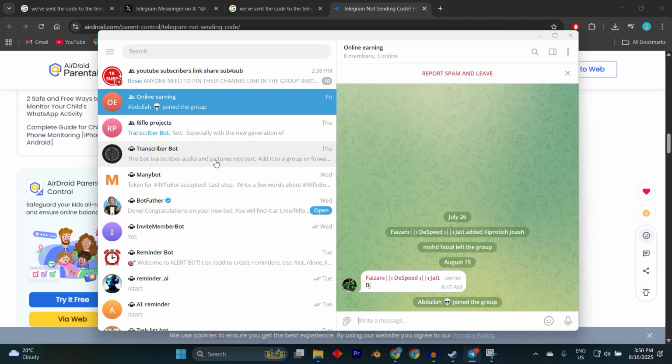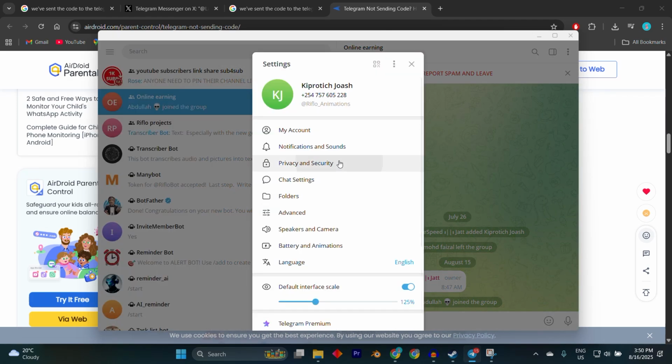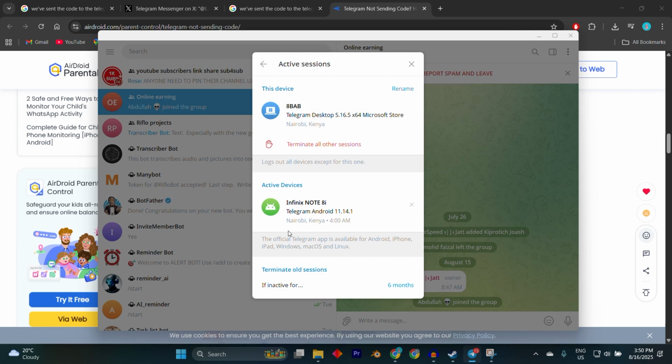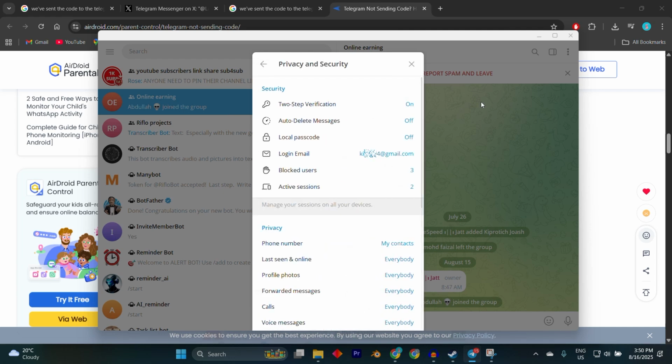Pro tip: if you do recover your account, immediately go into Telegram's settings, to privacy and security, to active sessions, and end any old sessions on devices you no longer use. This prevents login codes from being redirected away from you again. Also, enable two-step verification inside Telegram, which lets you add a password on top of the SMS code, giving you a much more reliable and secure login experience even if you switch devices.